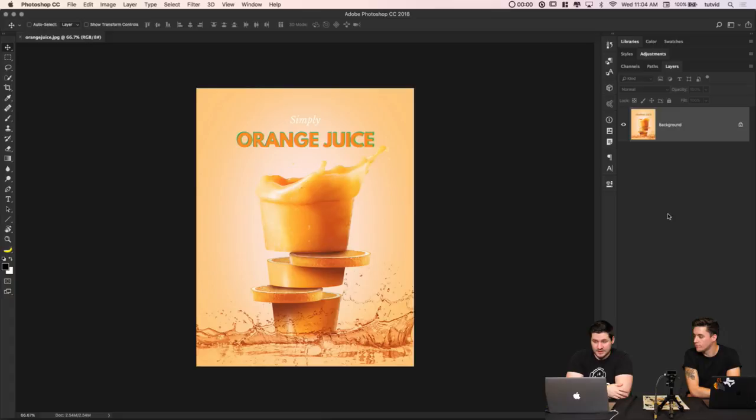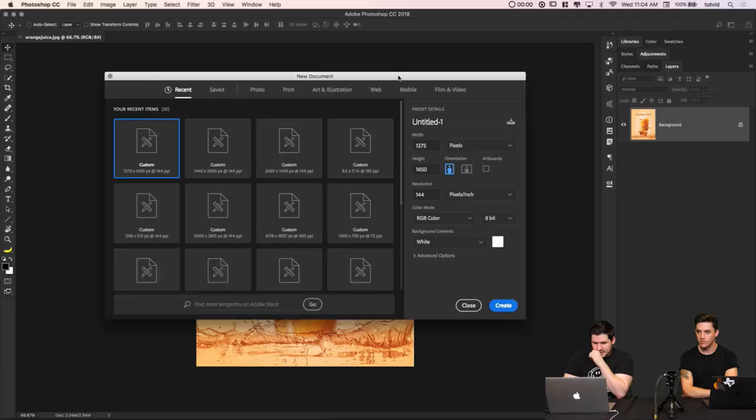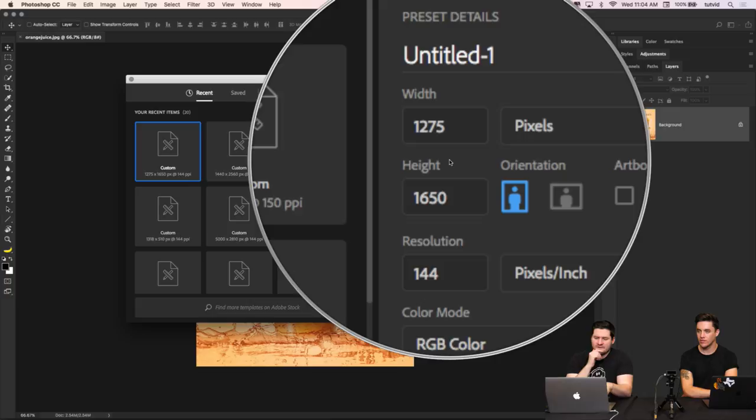So what I'm going to do, I am going to begin as we usually do with a new document here in Photoshop. What's better than just a nice fresh document? I'm going to go with 1275 by 1650.